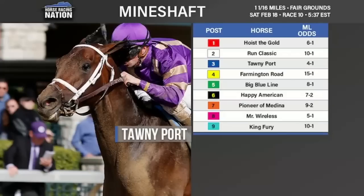Let's work to the outside a little bit, Matt. King Fury is a horse who I thought had a lot of potential, a graded stakes winner, a really well-bred son of Curlin, and Terrace is his dam. But he just hasn't looked the part of late. It's hard to get excited about him, but both the 7 and the 8 we have to talk about.